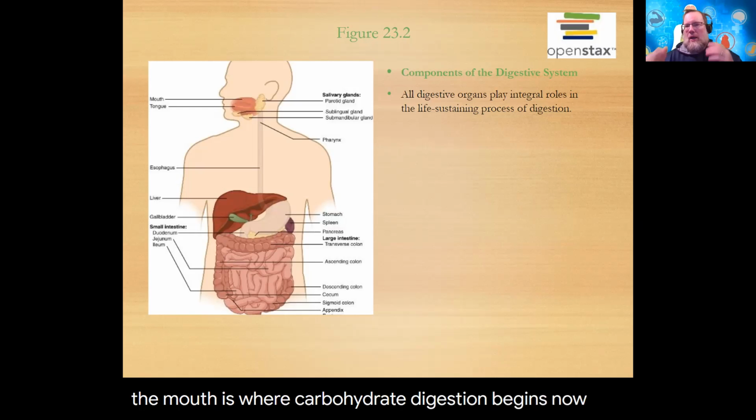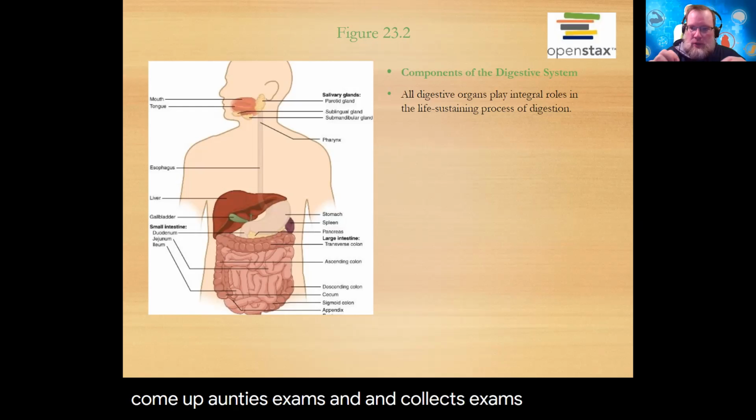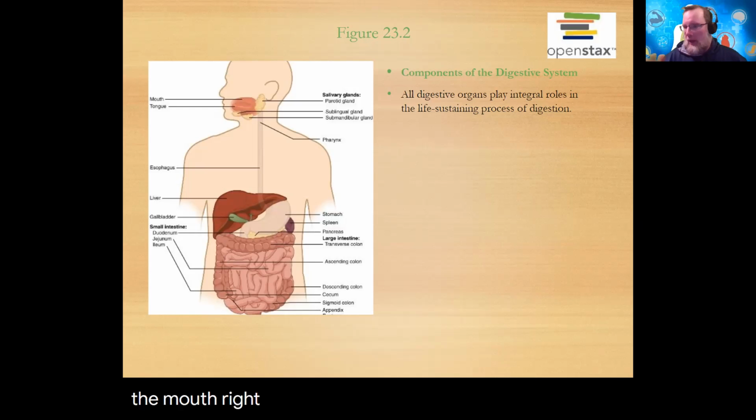Now, I want it to be clear as well, because this has come up on TEAS exams and NCLEX exams. Students are asked, where does carbohydrate digestion begin? Well, the mouth, right? Another student will be asked, where does protein digestion begin? And we'll see in a few minutes it's the stomach. So we're working our way down.